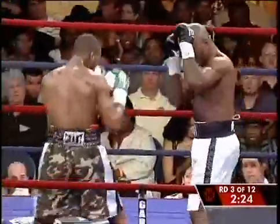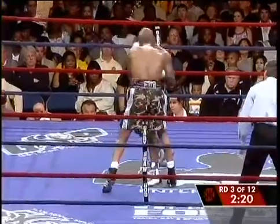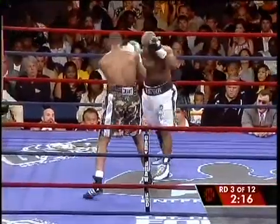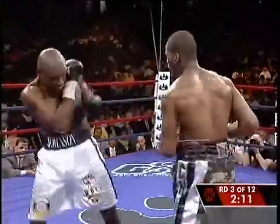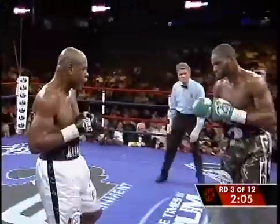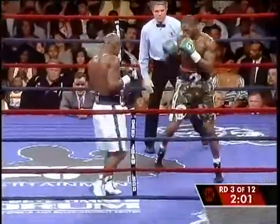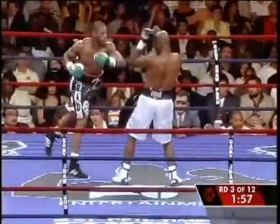Aren't you supposed to respect the elderly? What's Dawson thinking? I'll tell you what, Glenn Johnson at age 39 is really a wonder, because you see him in there with this young, dynamic champion trading, taking punishment, and coming back with good punches of his own. Dawson's doing the right thing here by giving just enough lateral movement to Johnson to make him think about where he's got to move to.